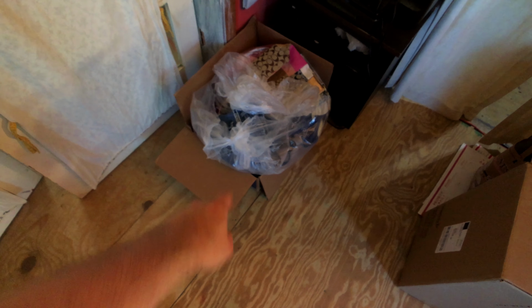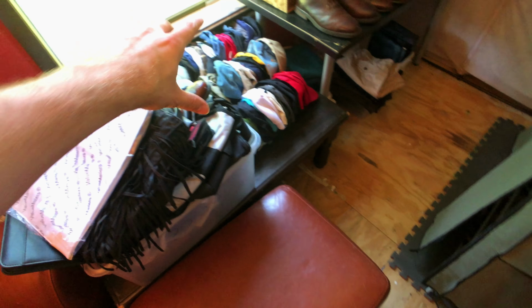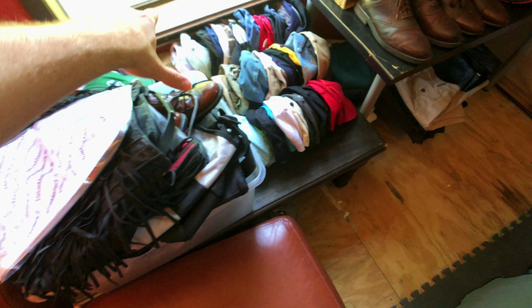How exciting is that? This is where I normally bring my stuff in. I set it right there, and I go through it. And when I get done going through it, I pick the stuff. I divide the stuff. I put shoes in one spot, and purses in one spot, and hats and stuff like that. This is just stuff that I decide I want to use to sell myself. Over here I have all my hats in one spot, and I list those separately, so it's easier for me to get to.